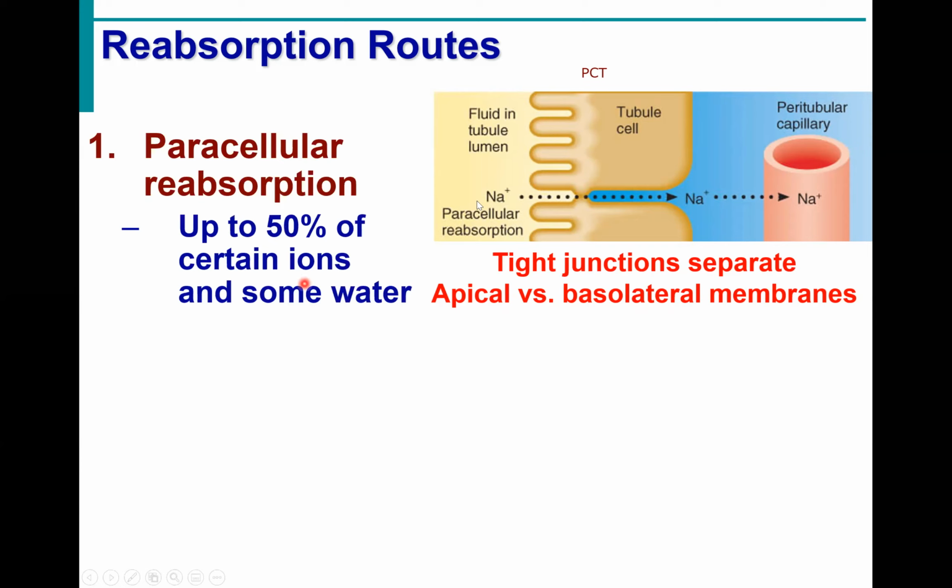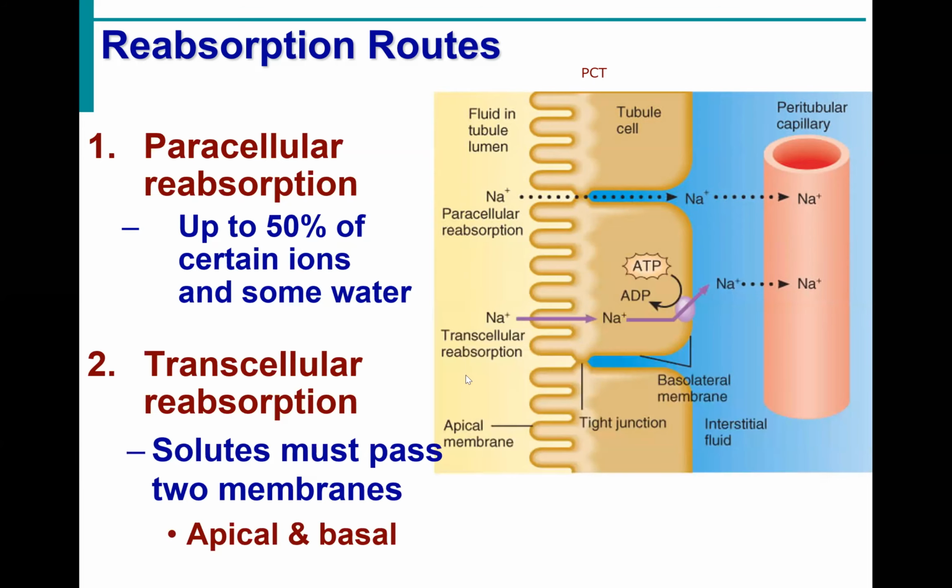All right. Now, as I mentioned, there are two ways to get through. Those tight junctions limit what can get through, but it doesn't stop it. So water and solutes dissolved in water do still have the ability to sneak between the cells to work their way back in. Water, and in some cases, as much as 50% of some ions, chloride is an example of this, can actually sneak in paracellularly by sneaking in between the walls of the cells.